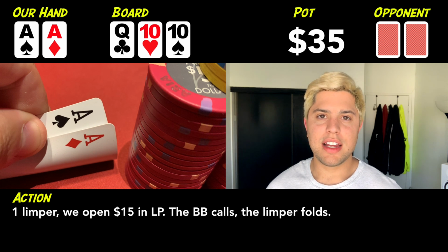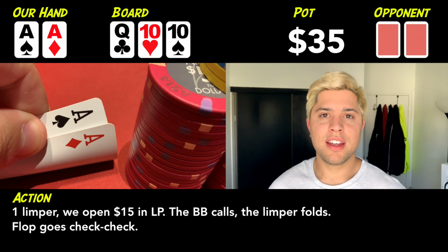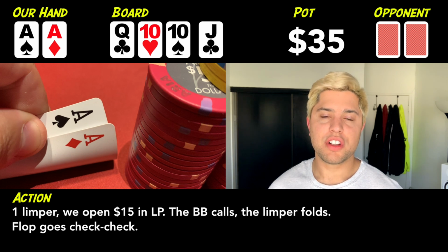I decide to check. I don't mind betting. In fact, I prefer betting, but sometimes mixing in a check with overpairs is fine, so this time I decide to check. We go heads up to a turn, which is the jack of clubs, bringing in a ton of draws and 2 pair combos.